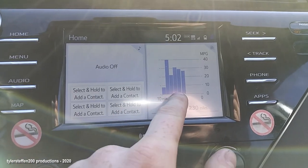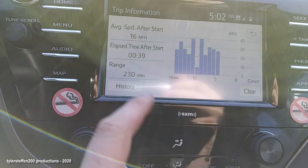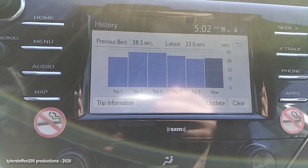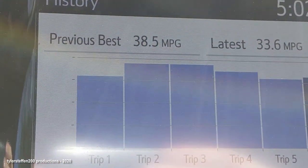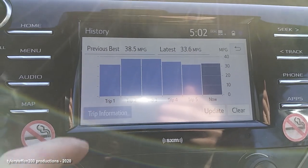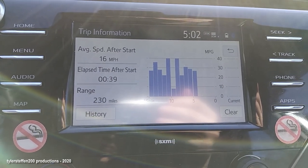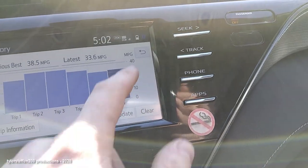It does show you your fuel economy, and it will competitively show your fuel economy. Which, that personal best is incorrect. I reset it. But as you can see here, in city they rate it around 30-something. In city, highway, it's like 35. I've gotten well damn near 60 miles to the gallon with this thing. This is a phenomenal fuel economy car.